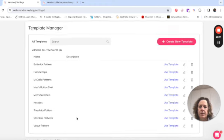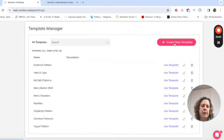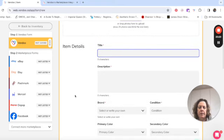We discovered that's what we have to do. But you can create your templates right here. So you could create a template. I could say maybe I want to do an advanced sewing pattern, right? And then I could fill in what I want to fill in, and then I'm good to go when I'm listing any advanced sewing patterns.